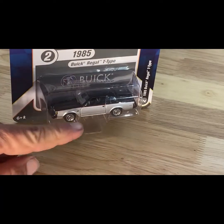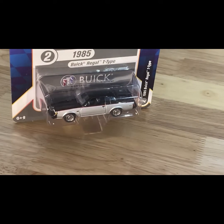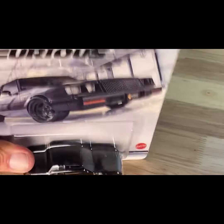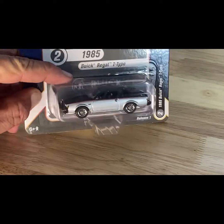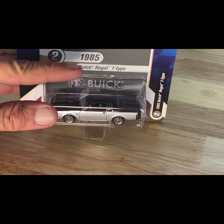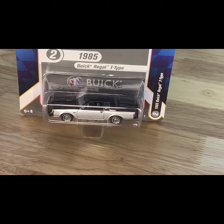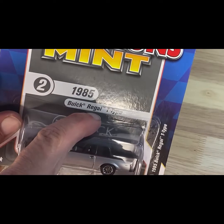Notice this one is in black with the silver on the side. And everyone says, no, all Grand Nationals are black. Wrong. No, right. You are absolutely right. Except for the fact that all Regals were not Grand Nationals. Buick offered the Regal prior to 1986 and 87. And even during 86 and 87, during the heyday, they offered that vehicle in what they called the Regal T-Type.